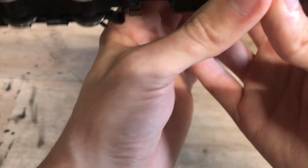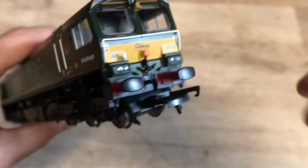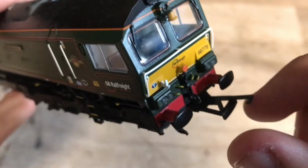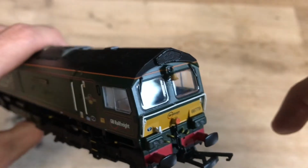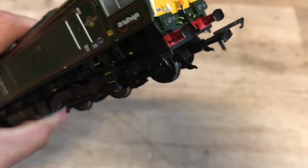If we go to the other end, you can see there. Obviously, then we've got an M coupling. She has got an M coupling, and it's a nice, small slimline tension coupler, which is good. Again, more sprung buffers. And then we've got the other bell at the end as well. And then we can see the horns, and she has got separately fitted wipers, which is good.